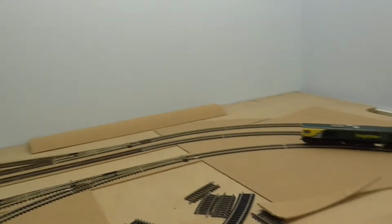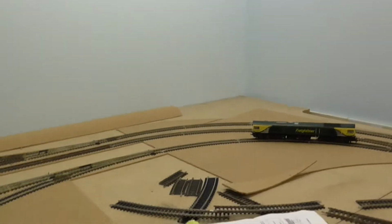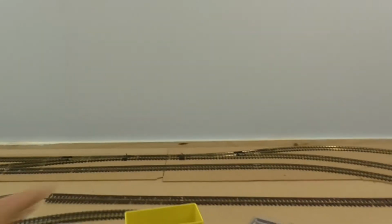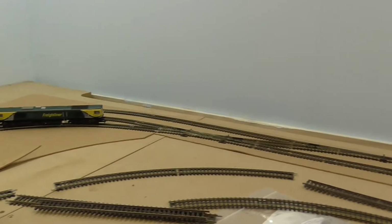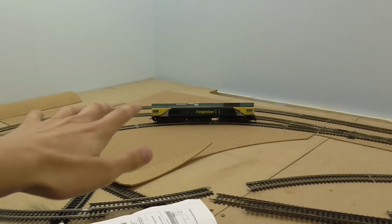I think when we kind of left off, I'd just finished laying this bit. I don't know if you guys have actually seen, I can never remember what I put in the last update, but I basically attached this one to the mainline, and then got the passing crossover loop in to get it onto the other track, and stuff like that. And I think I then stopped here. I don't think I'd gone any further.